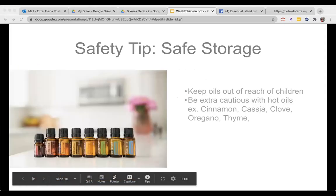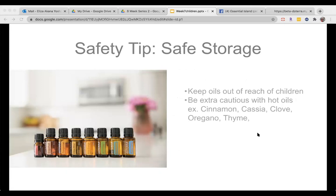Here's another great safety tip, just safe storage. One of the most important safety guidelines when it comes to using oils with kids is to keep the oils out of the reach of children. I have a kind of hard time with this one because, from a very young age, my kids have had total access to the oils. Now, there's been a couple of little snafus. Once Tatum got her hands on a bottle of thyme, put her fingers in her mouth, and she did not like the taste of that thyme. That was not a good time for her. But that also taught her from that time on to be really cautious around certain essential oils.